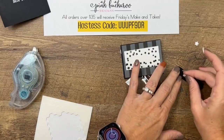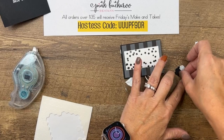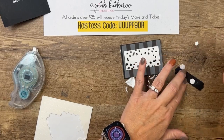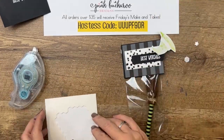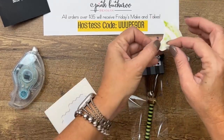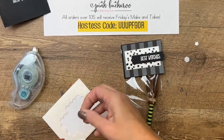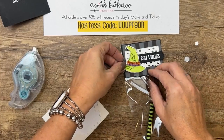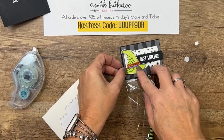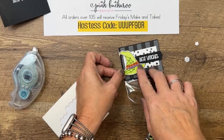I'm going to take my Best Witches and a few dimensionals, put that like that, get our cute little parakeet party witch's hat, and put that kind of like that. Maybe I want it like that. No, maybe I want it like that.